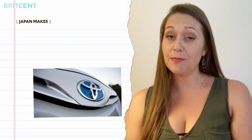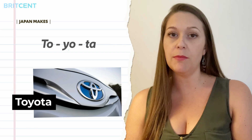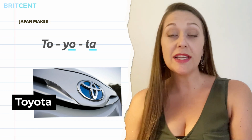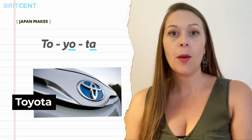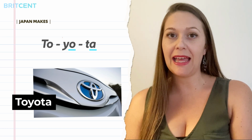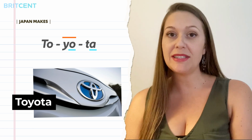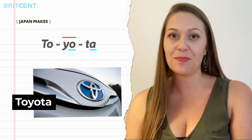Now let's move on to a car from Japan. When saying this make, we need to watch out for the vowel O in the middle and A at the end. The O is pronounced exactly like that, O. But the A is pronounced A. This is a 3-syllable word and the second syllable is stressed. So in English, we say Toyota, Toyota.